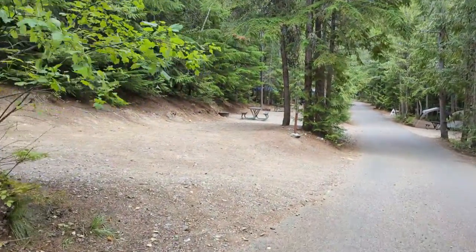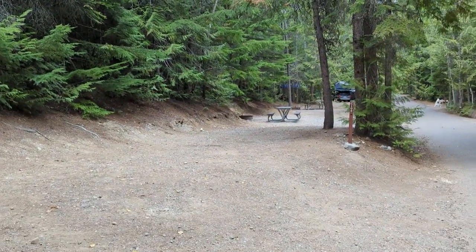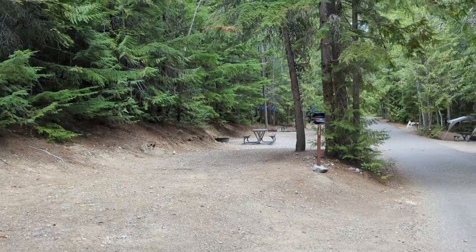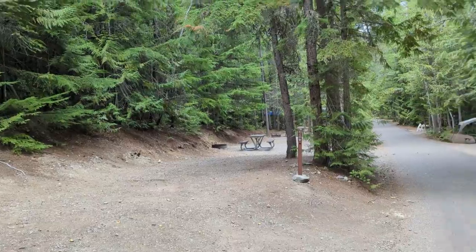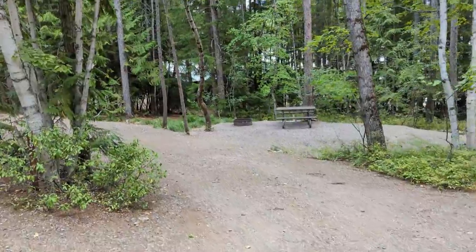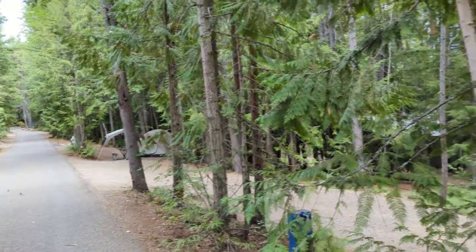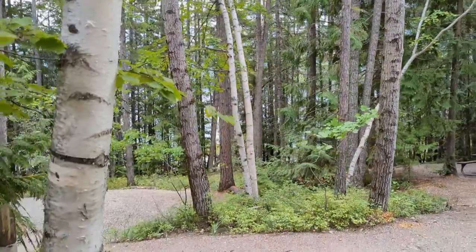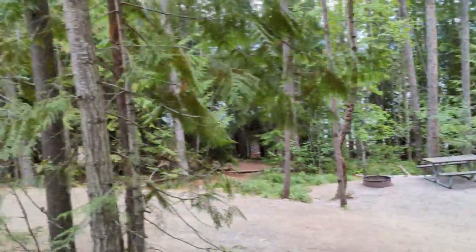109 is a pull through that is interesting. It actually is fairly level up on top, and if you move the table, you probably could pull all the way through. It could be interesting. 110 again, it's a longer pull through that you could probably get a decent sized rig in and out of, because it actually has a fairly wide mouth at the end. And again, you do get peekaboo views through the trees of the lake. You're not very far off the lake here at all. Just a short walk through the trees, which is nice.